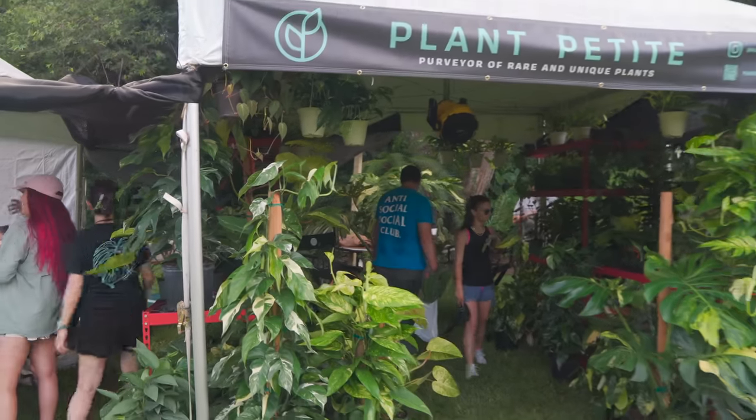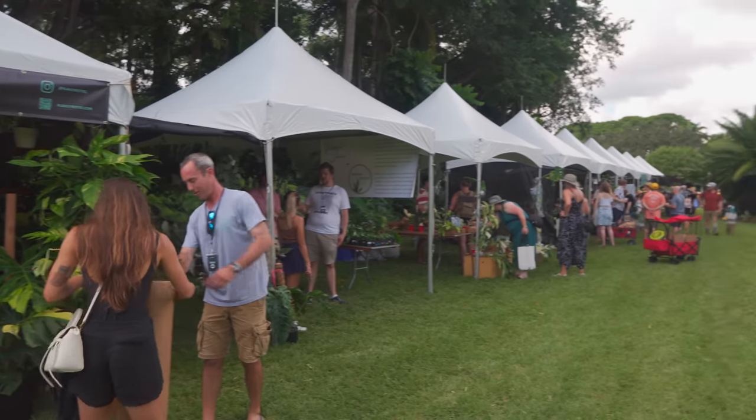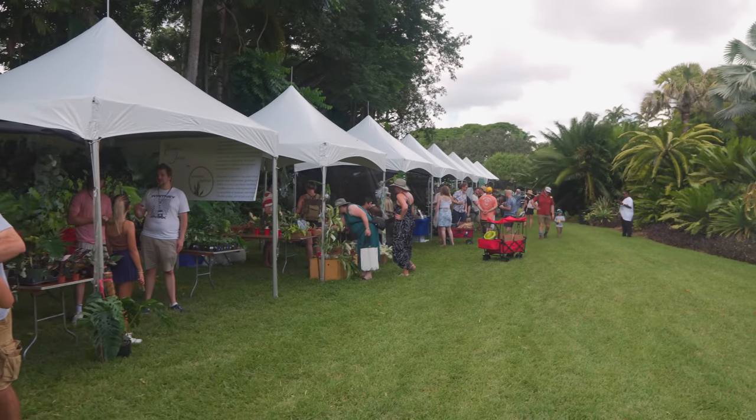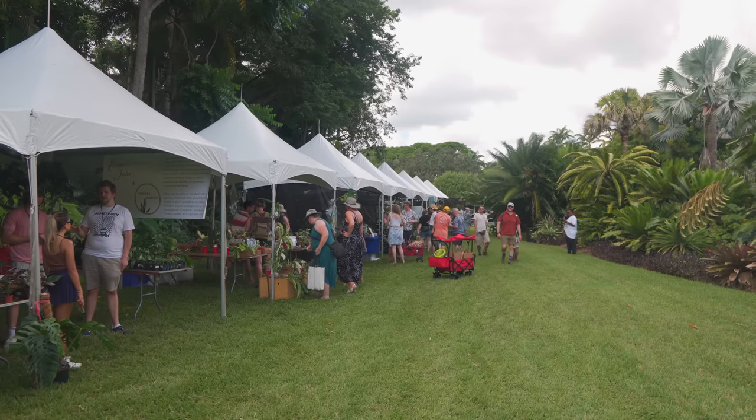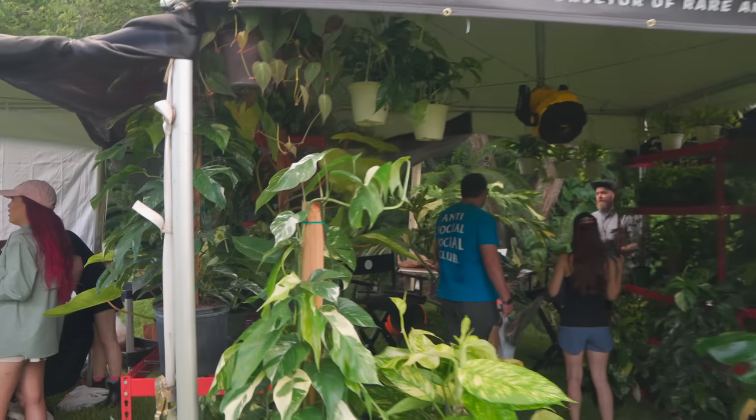Okay, we are here at the Aroid Show, and you can see that this has exploded. I remember when things were indoors, now everything is outdoors. Luckily, we have good weather here.